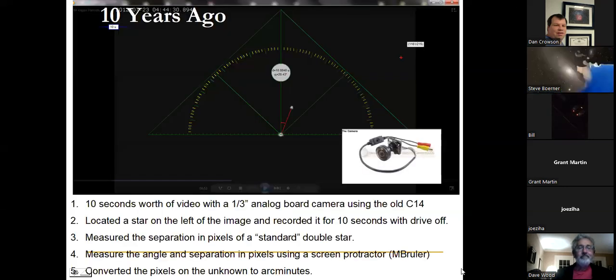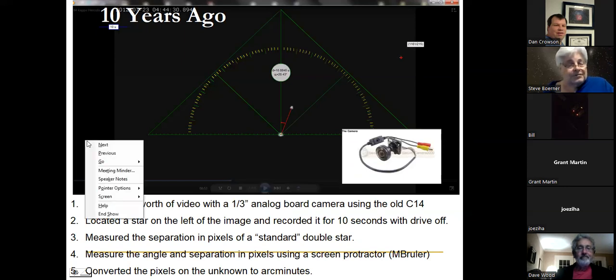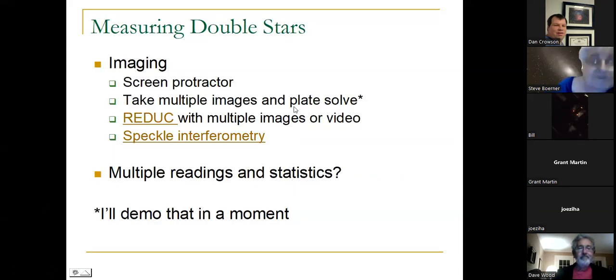Do you like all those slides? Previous. Okay, so I'm going to talk a little bit about four ways that you could do this, and they all involve imaging. I will start with what I'm going to call the screen protractor, which kind of follows up on what Grant said about using a protractor. And truthfully, this is something I did 10 years ago or something like that.